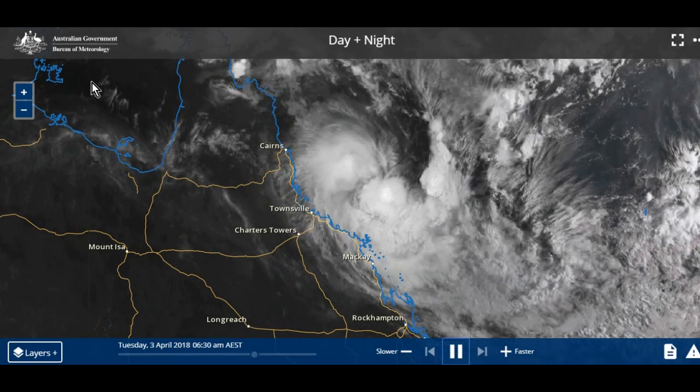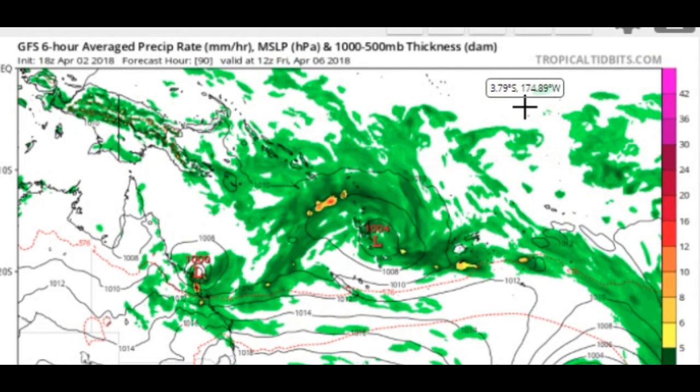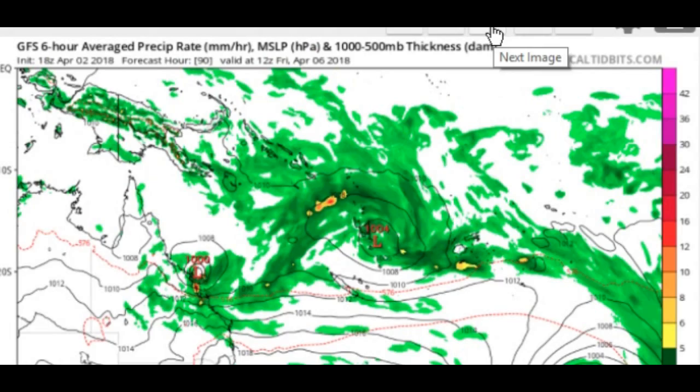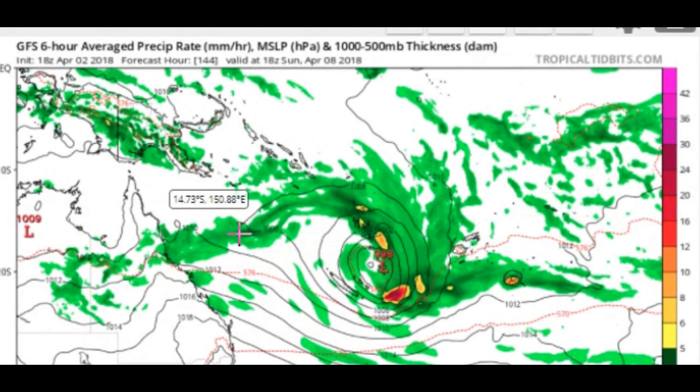Anyway, what else was I going to have a look at? So basically what I was saying here, this is a GFS forecast, and we're looking at the 6th of April here, bumping up against the coast here, and then rolling up the coast and melding into the trough.